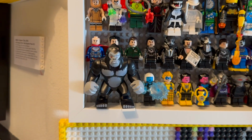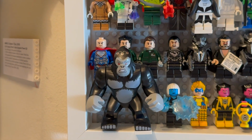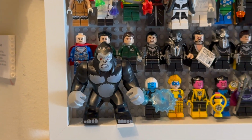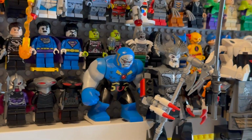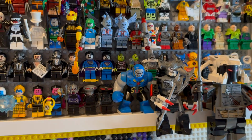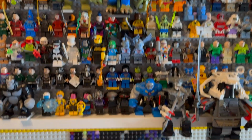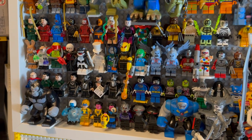Gorilla Grodd, of course, deserved to be a Bigfig from the Gorilla Grodd Goes Bananas set, one of my favorite set names ever, in 2014. And of course, the same exact year, we also got Darkseid, the only time we have ever gotten Darkseid as a figure, despite him being one of the most important DC Comics characters, and it is really cool to see him as a fully fleshed out Bigfig.